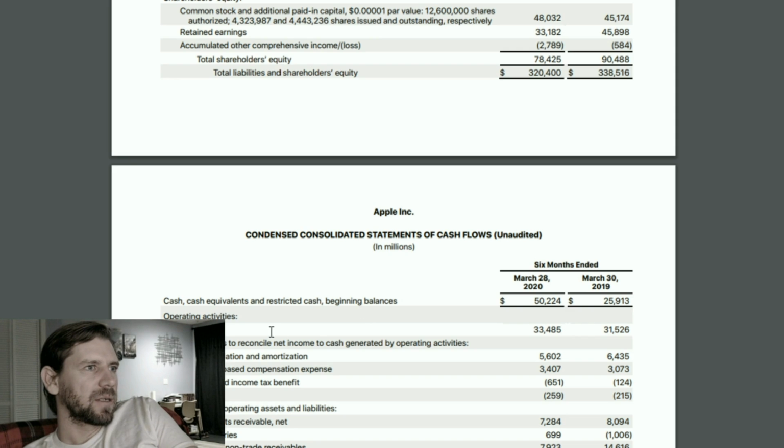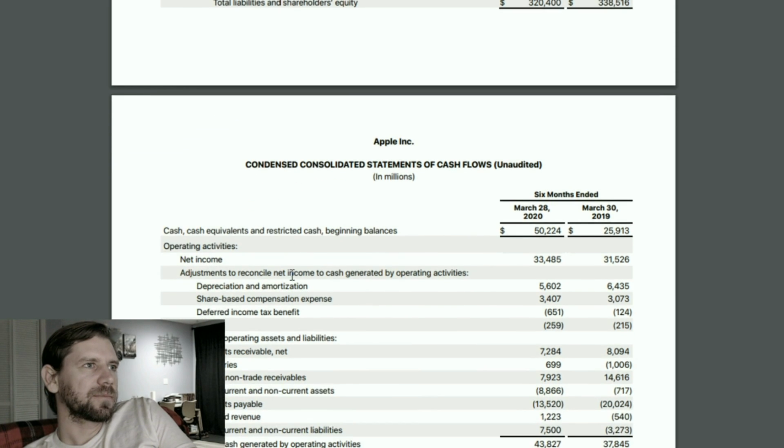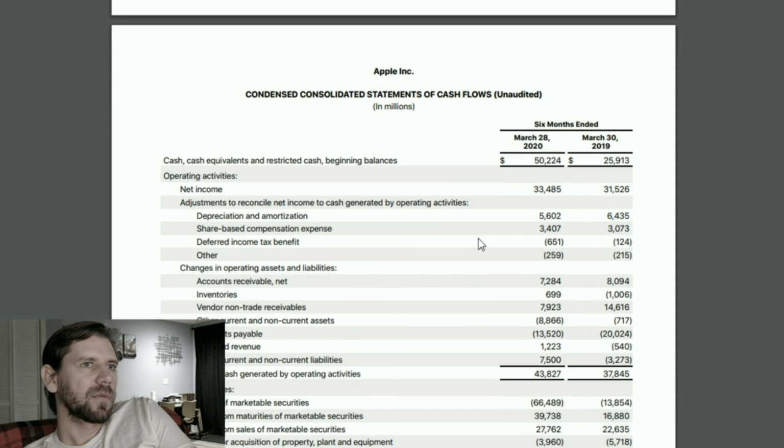There's less to worry about. Okay. Here we go with some cash. Beginning balances. So more cash, 50 billion versus 25 billion since last March, right? You always got to look at the dates. So this is a year-over-year comparison again. The numbers between the big fat lines are there for a reason. It's for people who just want to skim through all the little details and get the final numbers.